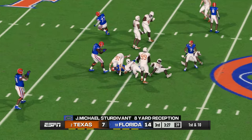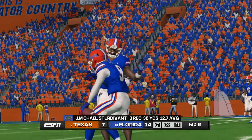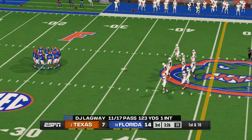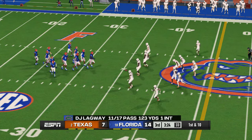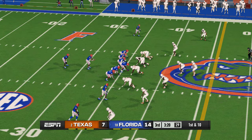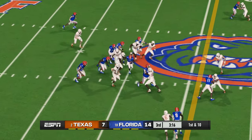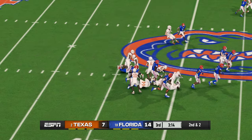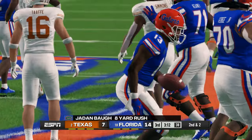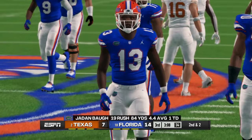Bring him down at the 35. From their own 35-yard line, it's first down. Gains his way to the 43-yard line. A gain of 8 and a nice decision by the quarterback to give it up on the option.